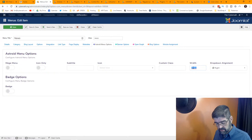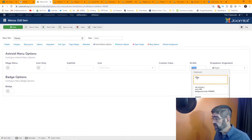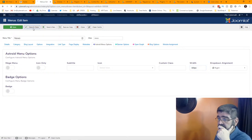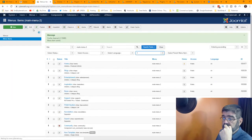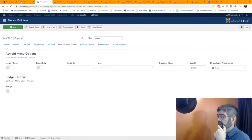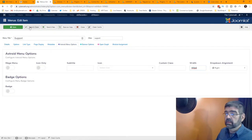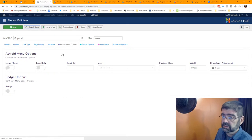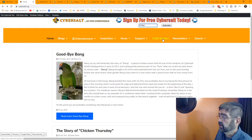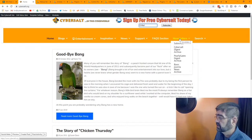Option control V, let's do this 0, control A, control copy. So 300 pixels for news. News support. Save and close. Good. How are we looking so far? News support, FAQ section, newsletters.